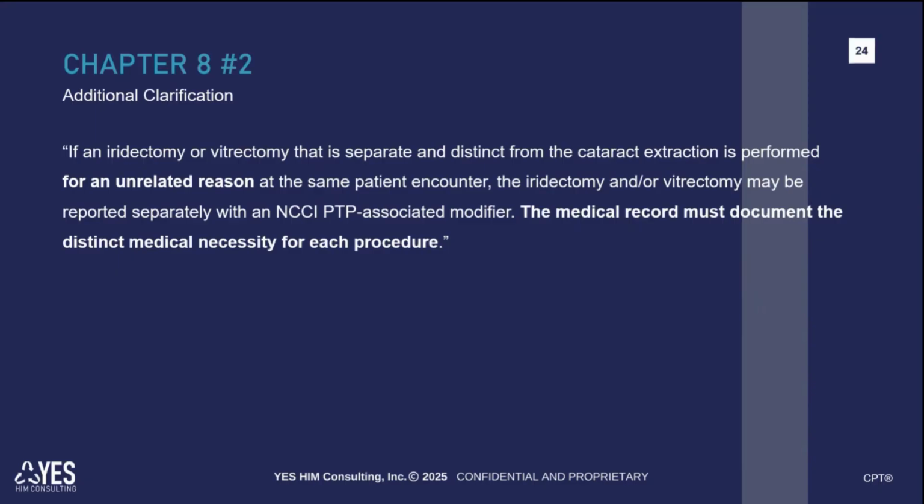So the only actual specific, and like I said, if you've never looked at the NCCI manual, it's chapter specific. So there's a chapter just for the 10,000 codes. There's a chapter just for the 20,000 codes, and it goes into a lot of detail. They're pages long, and it says what's included for each of the body systems. So the only chapter specific clarification that is in the NCCI manual for 2025 is regarding the eyes, like I've said before. So this is about a cataract extraction.